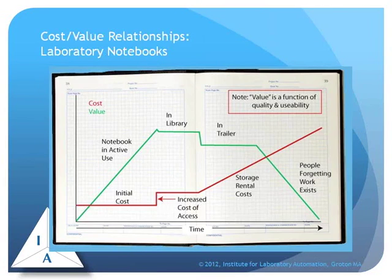If we look at it from the standpoint of cost and value, we can see a chart that looks like this. While the initial cost of the notebook is fairly low, just the price of the thing, the value continued to grow as we worked with it. As we added notations, experiment descriptions, and experiment results, because of the value of that information, the value of the notebook itself increased. But at some point it became filled. So its value stopped growing, and we saw an incremental jump in the cost of the notebook because of the cost of access.